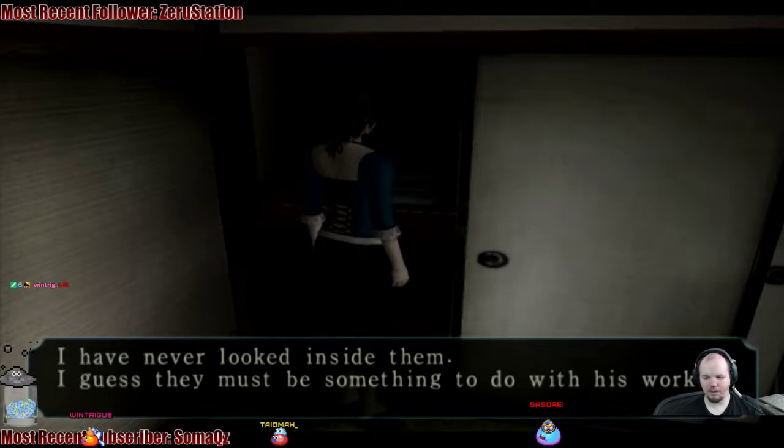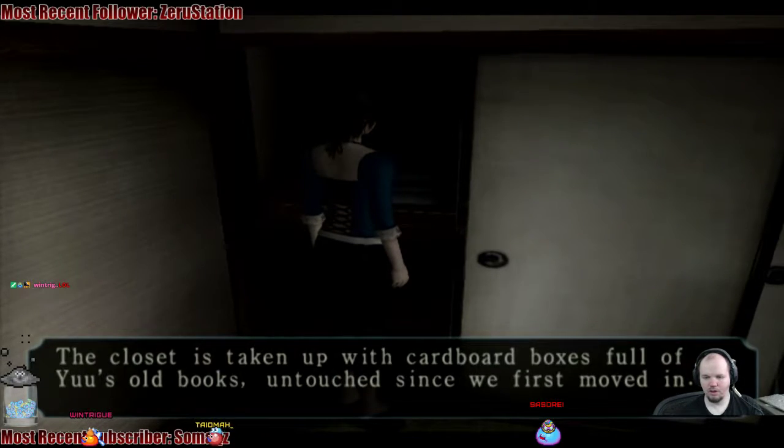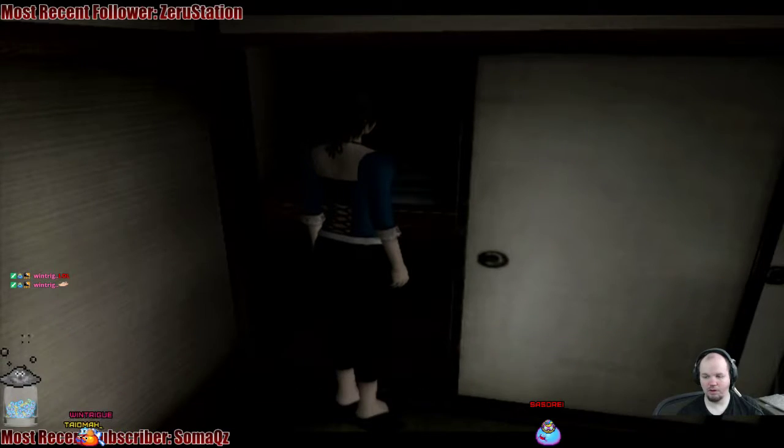I never looked inside them. I guess that must be something to do with his work. The closet is taken up with cardboard boxes full of used old books, untouched since we first moved in.